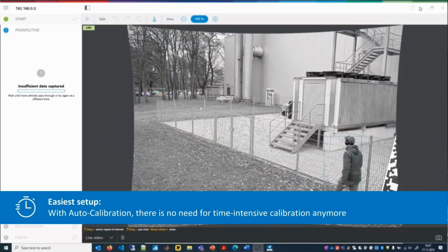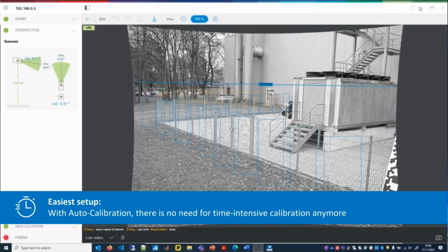But basically, for you, it's as simple as watching this video: this person is just walking through. You hang up the camera, and one person needs to walk through the field of view. On the left-hand side, it's capturing data based on that person moving through the scene. After this person walks through the scene, you can see that it shows 2.8 meters, so around 10 foot of height, and it shows the accurate roll and tilt angle of the camera. You don't need to manually enter or measure anything, you just need to walk through the scene. I think that also answers the question on the installation part. That's one thing we also came up with. So it's not just superior detection, it's also an easier setup to make it easily deployable at scale.